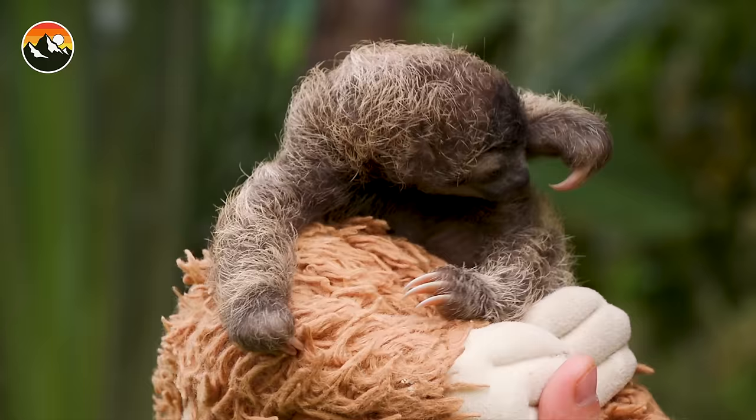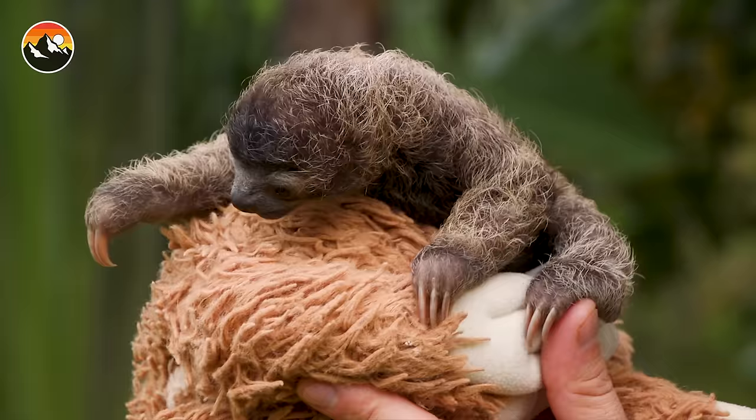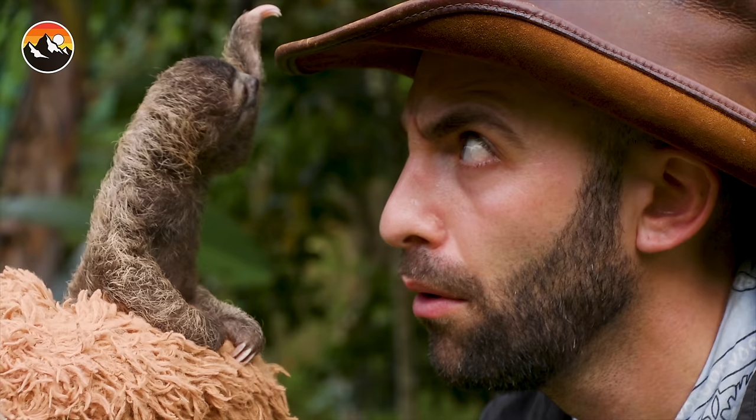What's really interesting about these creatures is they're called three-toed sloths, but actually the front feet are the fingers. Now, they use these three claws to help them climb around in the treetops. This is an arboreal species. He looks like a little Yeti. That's a hat. You probably have never seen a cowboy hat before.